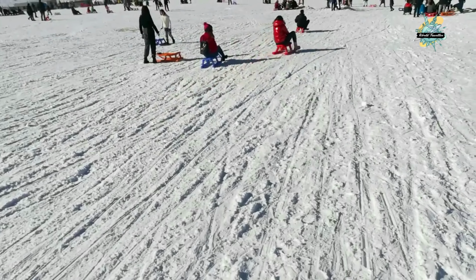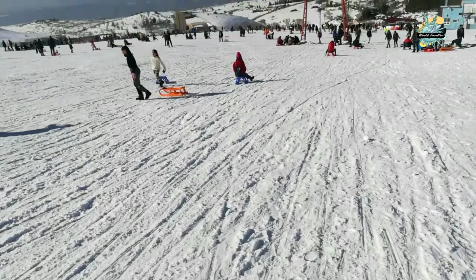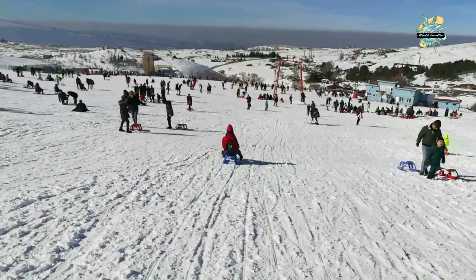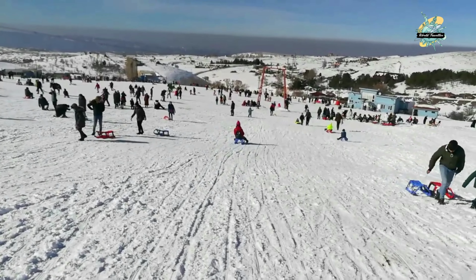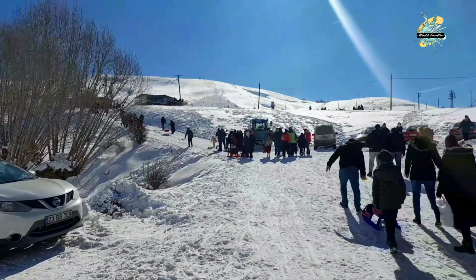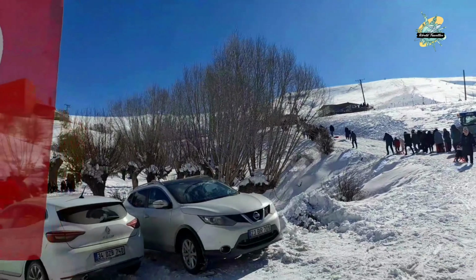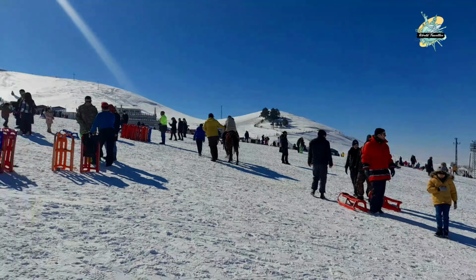The prices of the ski lifts connected to the cable car group in Elmadag Ski Center are: 5 exits ski pass 19 TL, 10 exits ski pass 36 TL, 15 exits ski pass 48 TL, 20 exits ski pass 58 TL. Of course, you can get information about current prices by calling +90 551 064 62 69.